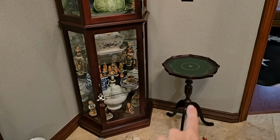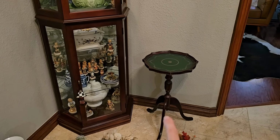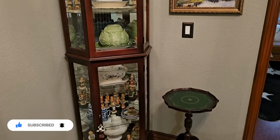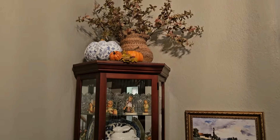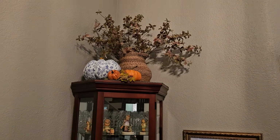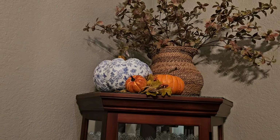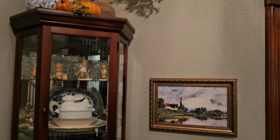I have my little pedestal table here. This was an estate sale find for $5 last year. Love that little table, great find. I have all my collectibles in my corner cabinet, and because it is so hard to film up here since it is so tall, I have already decorated that. I have just some transitional greenery and then a few pumpkins. I have that little chinoiserie pumpkin that I made, and I left my artwork here.